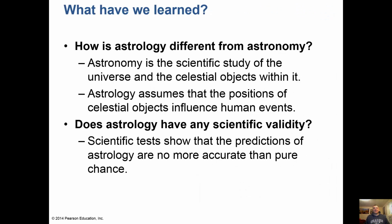So astronomy is a scientific study of the universe and the celestial objects within it. Astrology, however, assumes that the positions of celestial objects influence human events. Does astrology have any scientific validity? Scientific tests have shown that the predictions of astrology are no more accurate than pure chance.